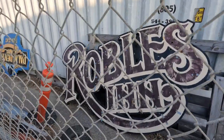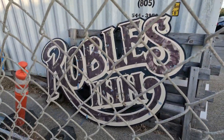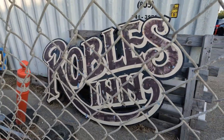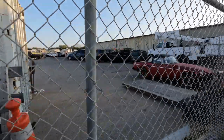Man, that's a nice sign. It's missing the neon, but man, if you throw the neon on there and leave it looking aged like that, you've got yourself a nice little sign.